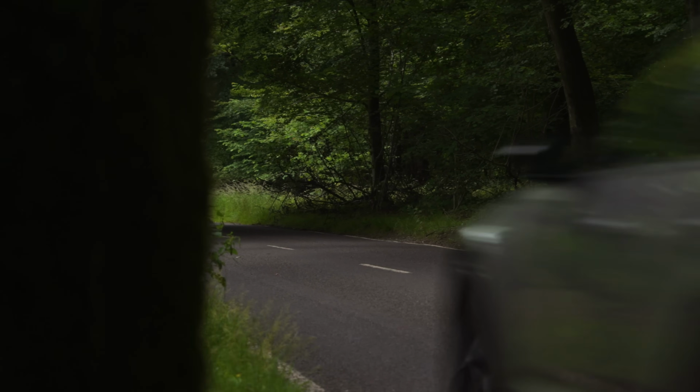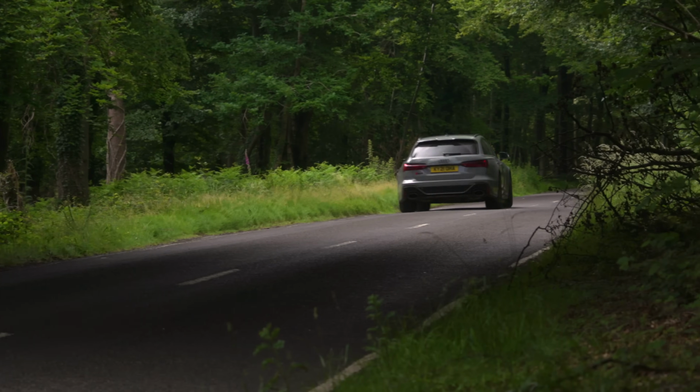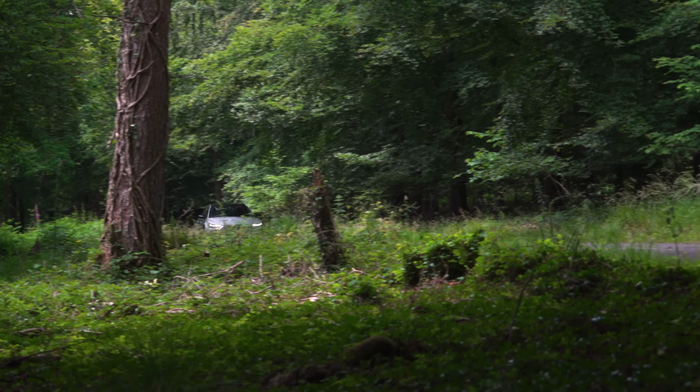I don't think I'd be wide of the mark if I said not all of them really lived up to the promise of their specification. It's funny, isn't it? They're all really fast in a straight line, good engines as a rule, but not always dynamically the most engaging things, which is why we have 2 of the RS6's primary rivals with us today, to see if this is still the benchmark car, to see if this is the one you should have or not.